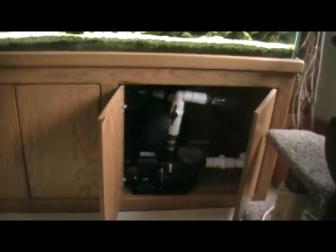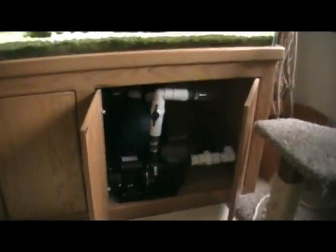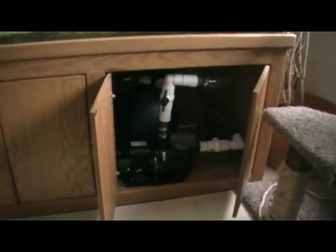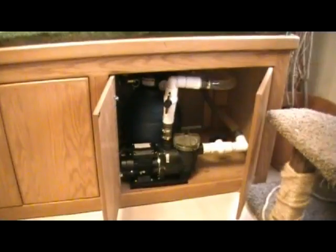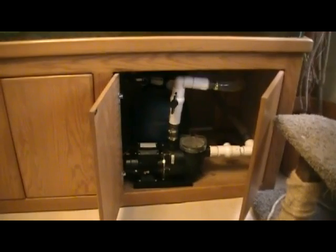That's all we're running right now because this other filter is loud. The FX5 did the job for quite a while. Started looking at other solutions. Do I want 2 or 3 FX5s? Do I want the big giant Eheim? You know, they're very expensive, so looking around, I found online for 75 bucks a swimming pool filter.